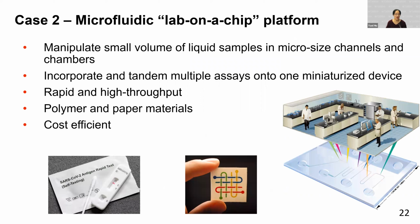And for the second case, we try to miniaturize the method by using this microfluidic lab-on-a-chip platform. It's a fancy term, but basically a microfluidic platform manipulates a small volume of liquid in micro-sized channels and chambers. The simplest example of a microfluidic platform you can imagine, I'm sure everyone is very familiar with it now, is the lateral flow immunoassay that's used for the rapid testing of COVID virus.